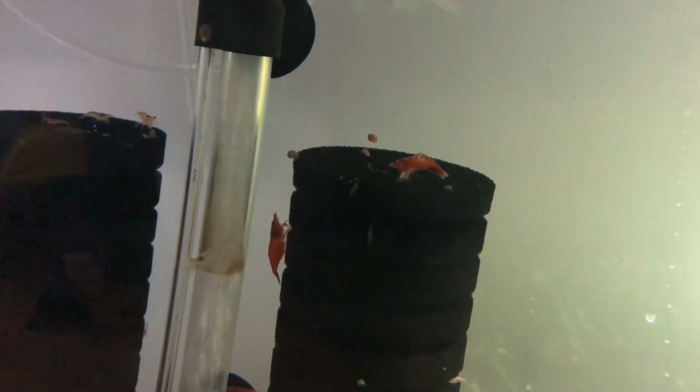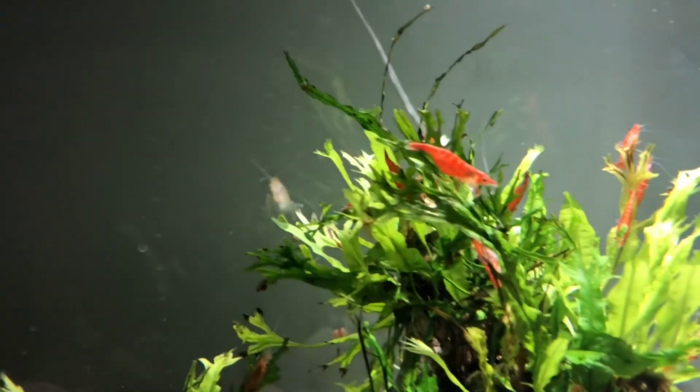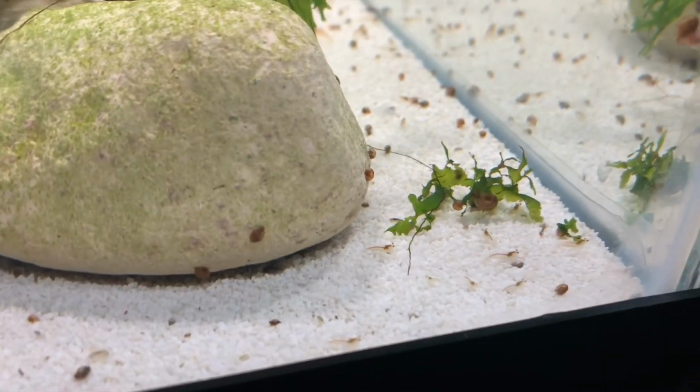A lot of nice adults in here, and the babies are putting some size on. You can see there's a few on the sponge filter there. There's a nice big one right there on the plants. Real nice orange, almost a red color. But if you see the babies in here, like here's some babies in the corner. These guys are putting on some good size.